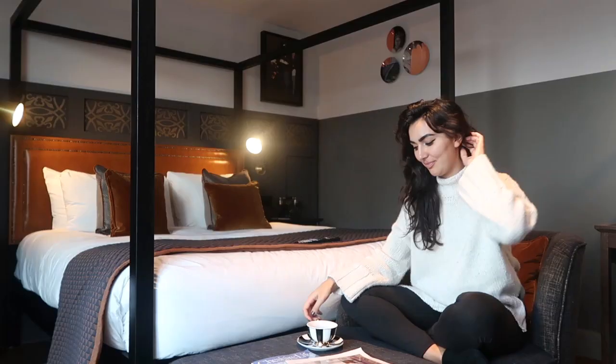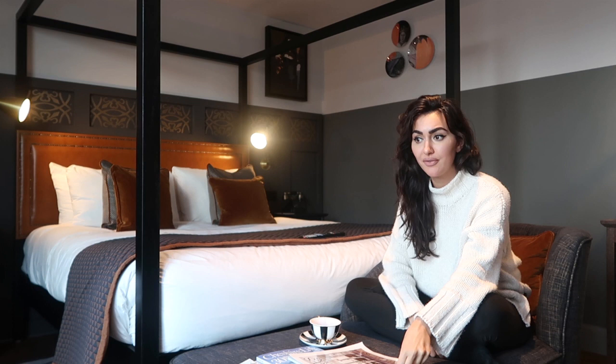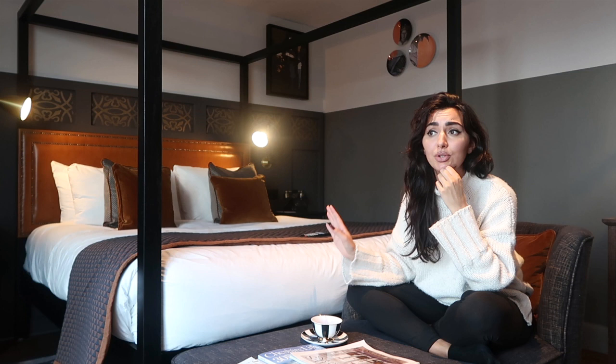In the room, and now we're trying to decide where to go and eat tonight. I'm thinking the Brewery Tap, because it's one of the oldest pubs in Chester, dates back to 1645, and it's actually where King Charles I spent the night during the Battle of Rowton Moor, and it's meant to have amazing home-cooked food, so I reckon that's a good option for dinner.